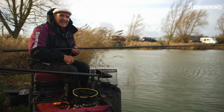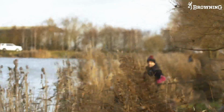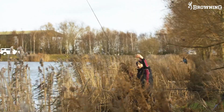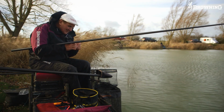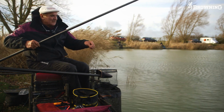Oh, Simon's in again. He's catching, now he's changed his bait, he's catching slightly better fish. Big roach. Oh, well done. We decided that Simon would fish the feeder today and I would fish the pole. But if I had a choice, on a day like today, I think I'd rather be on feeder. Pole's always tough when it's like this.